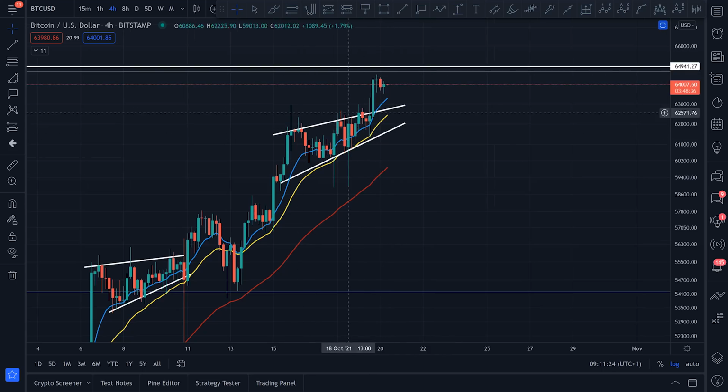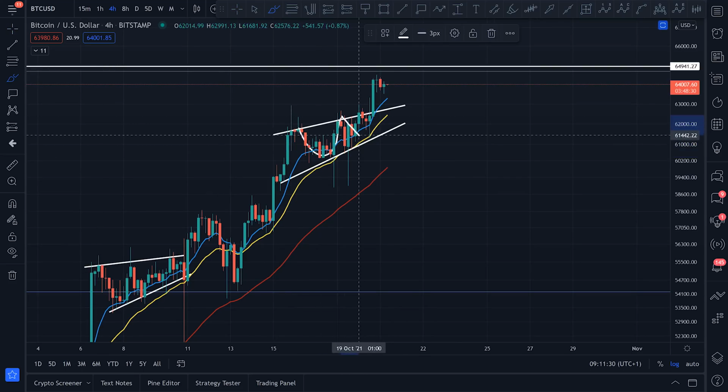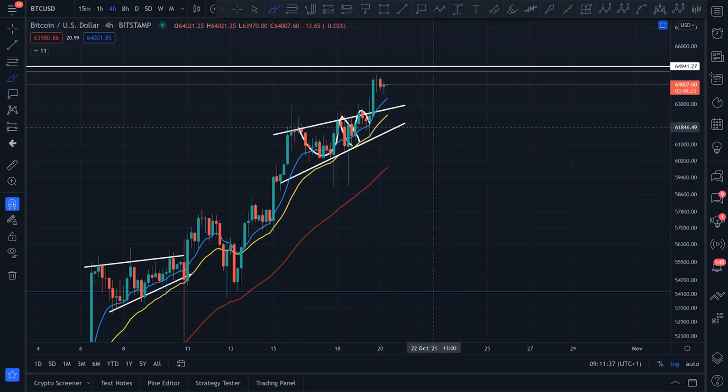You've broken out of this rising wedge. Look, you've got this cup and handle pattern in there as well. That's spotted. Looks like this little baby cup and handle pattern. It came back up, backtesting the neckline of the cup and handle, and then you broke out. Beautiful. Look at that. So it's really bullish.